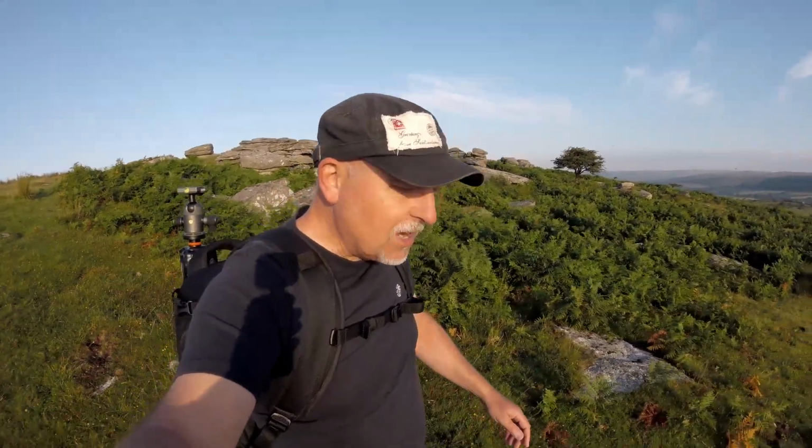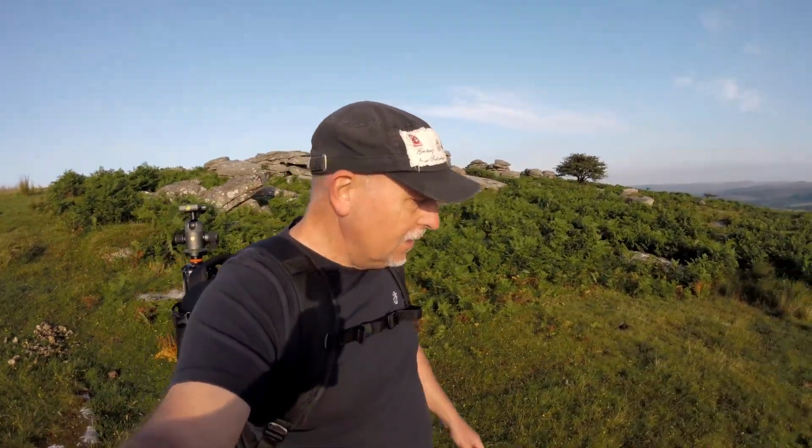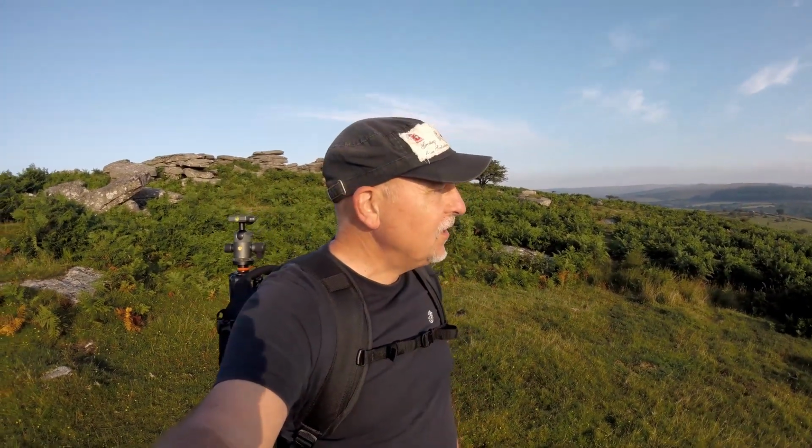I've come up onto Dartmoor today. It looks like it's going to be a sunny day. So I've come to a place where I know there's a lot of different habitats. I've got the tors behind me here and some open moorland. But I think with the sun being high in the sky, it's going to be too bright for anything special here. But then I've also got the woodland and some brooks and the River Dart down below me here.